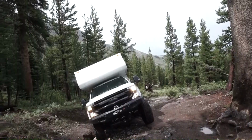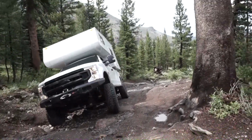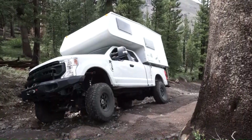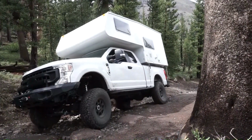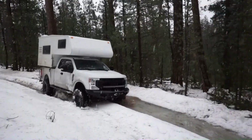Now, this tire functions really well in most conditions. What we've found it to excel in is just general overland type travel, gravel roads and dirt roads, off-road. In the rocks, it does just fine. Now, in deep snow, these tires are fantastic.